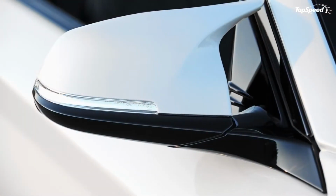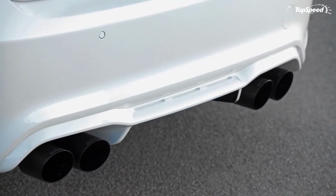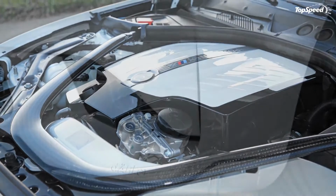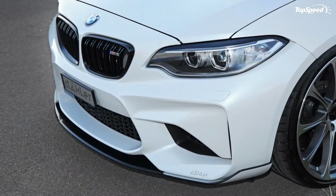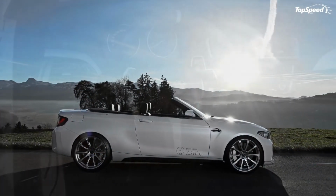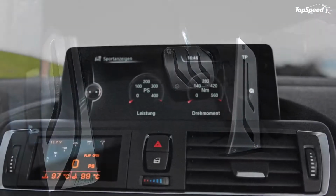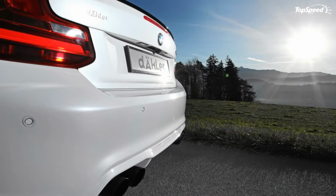The side profile of the convertible doesn't change much, but move over to the rear and you'll see an M2-like rear bumper that was put in to replace the 2 Series convertible's stock bumper. Notice how the thin brake lights on the bumper now run vertically on opposite ends, as opposed to the horizontal versions on the 2 Series convertible. The other distinct characteristic of this M2-like bumper is its configuration, particularly on the lower section where Dähler accounted for the quad tailpipes, another M feature, instead of the dual pipes on the 2 Series convertible.